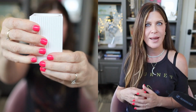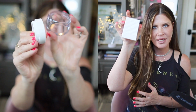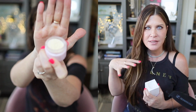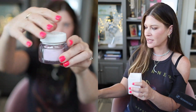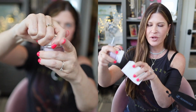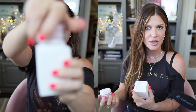Basically, what you get is a base. You get this base and you put in it a hyaluronic acid serum that serves as the base to the entire skincare routine. Then you get actives depending on what you want, and those actives go into this topper thing. You put them together and you essentially give yourself one single dose each time you want to use it.